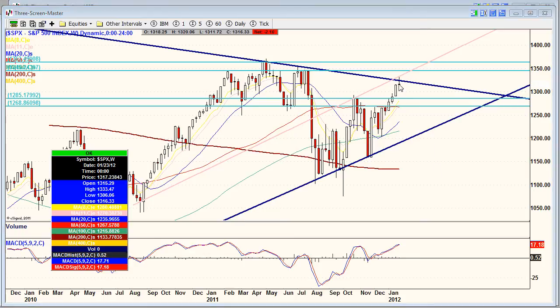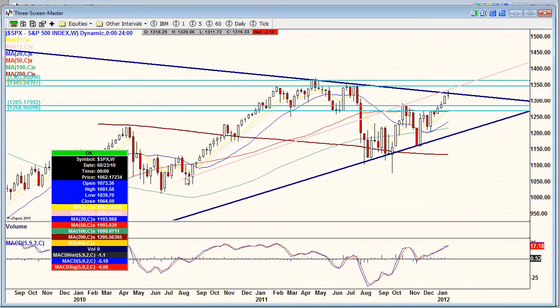The big number to watch going into this next week would be 1306. If we go lower than 1306, watch out. What's interesting is I pulled another trend line here from this swing low in August 2010. It's a pink line, it's kind of light here, all the way up to about September 2011. You'll see that that was a resistance point.